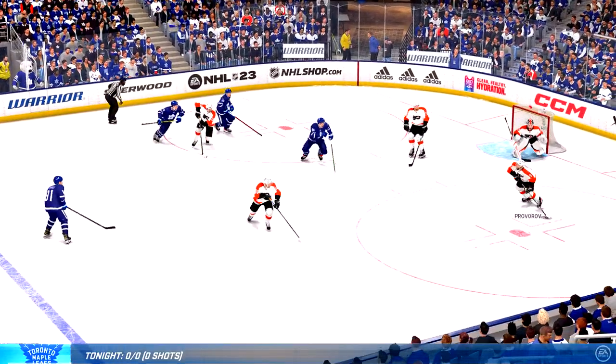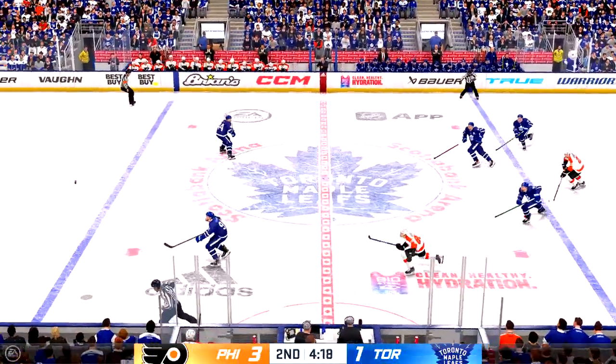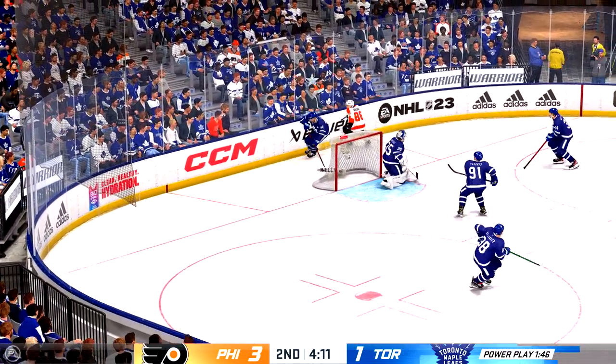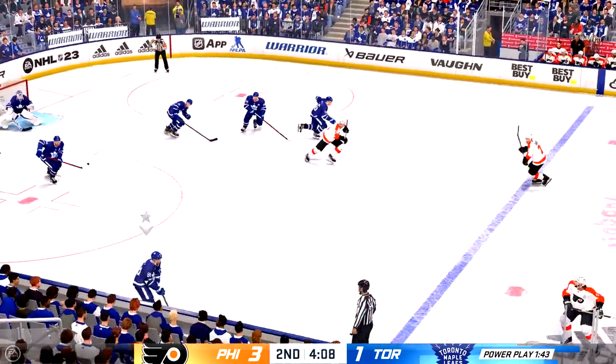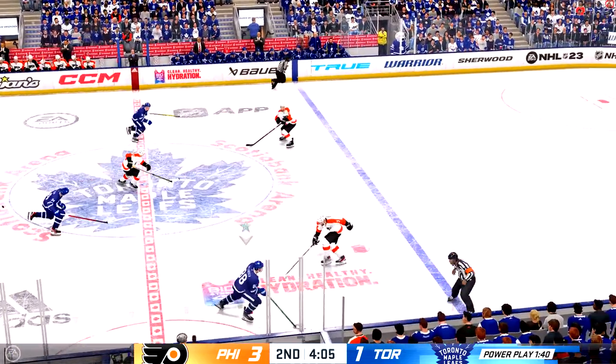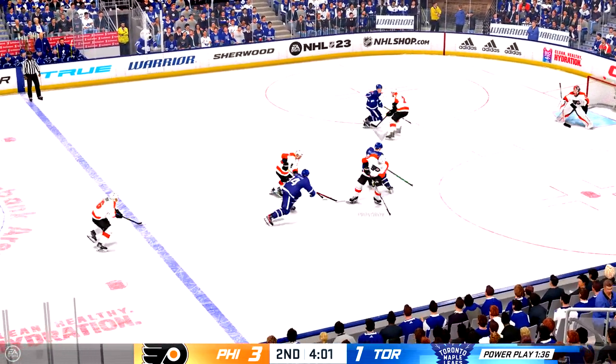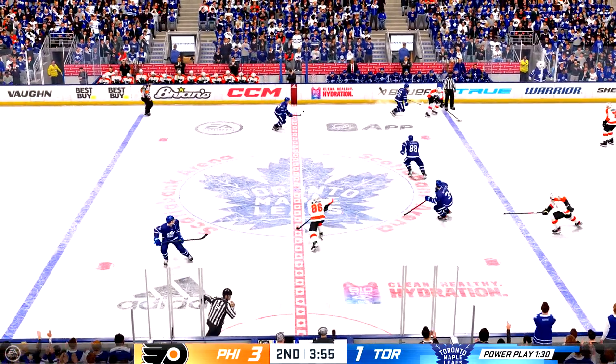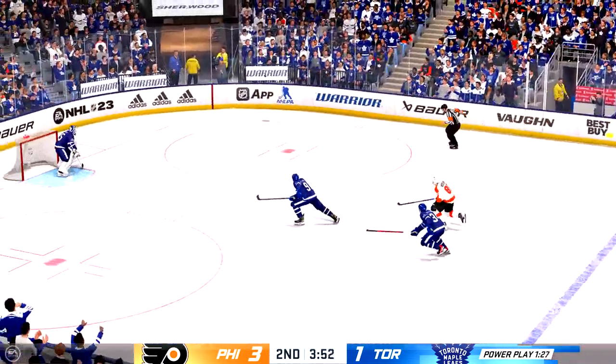Philadelphia's got a hold of the puck. 2 minutes for tripping. Time of the penalty, 15 minutes, 35 seconds. Toronto's got it from behind the net. Through the neutral zone now, picking up steam. The Flyers take over on possession. Working the puck deep inside their own end. Dumps it in.